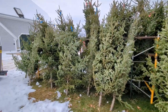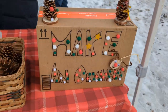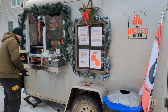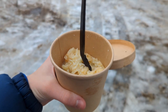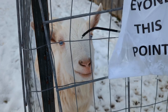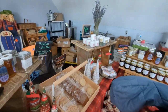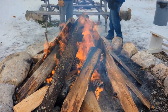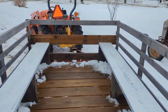At the farm, they had an area where you could get your own Christmas tree and take it back with you on the train, an ornament-making station, this is what mine looked like, a food truck that sold a bunch of food, including this mac and cheese, which was delicious, horses and horse-drawn carriages, goats, local businesses, and a little country store filled with yummy knickknacks. And finally, a fire that you could stand near to stay warm. And after all that, we got back on the tractor to head back.